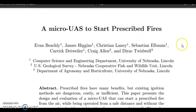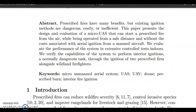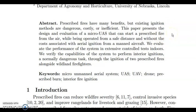Micro-UAS to start prescribed fires. Now, I'm not going to read through all of this. They say that prescribed fires have many benefits, but existing ignition methods are dangerous, costly, or inefficient. This paper presents the design and evaluation of a micro-UAS that can start a prescribed fire from the air while being operated from a safe distance and without the cost associated with aerial ignition from a manned aircraft. We evaluate the performance of the system in extensive controlled tests indoors. We verify the capabilities of the system to perform interior ignitions, a normally dangerous task, through the ignition of 2 prescribed fires alongside wildland firefighters.